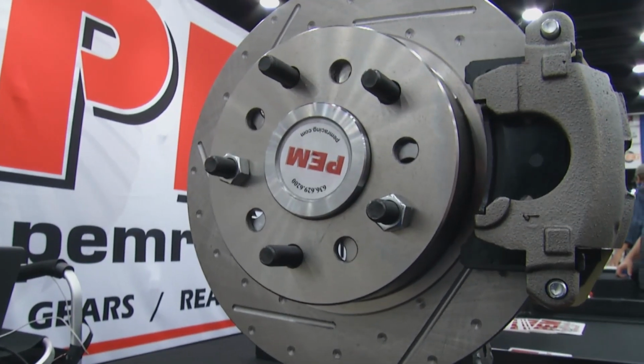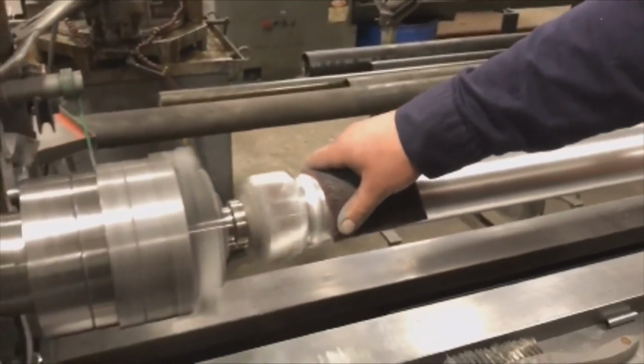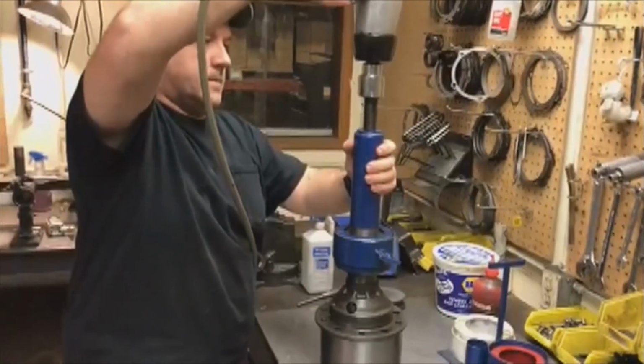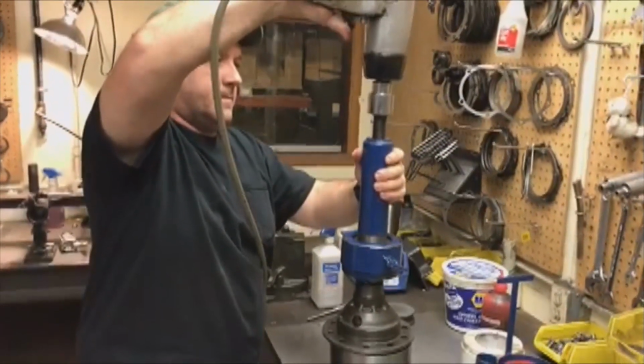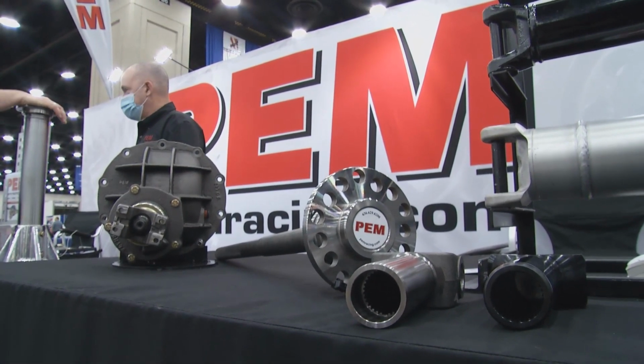On-the-shelf item isn't exactly accurate, because if something's ordered, that's when you guys spring into action. Absolutely. We custom build a lot of stuff. We generally build the third members and the housings to order. We do have gears, bearings, component pieces, yokes, all the component pieces you can buy from us off the shelf.